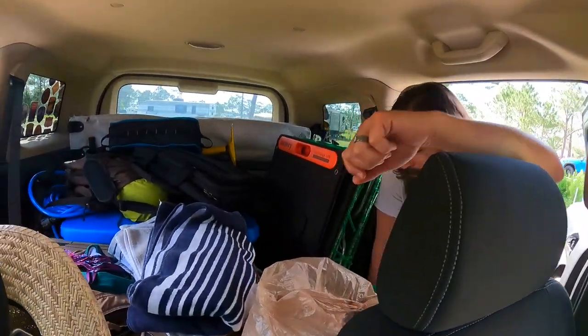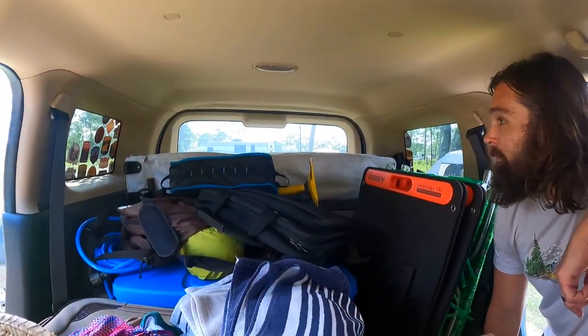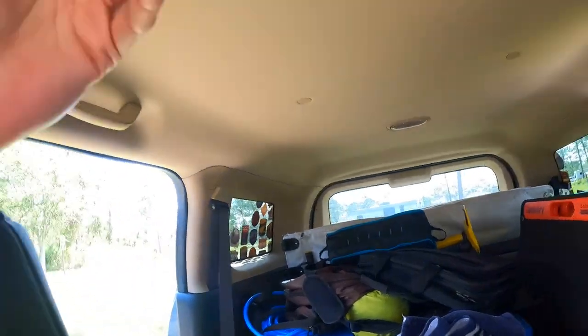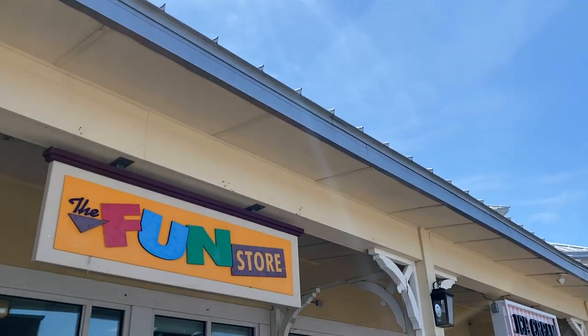So as you can see, if you look back here, it's opened it up quite a bit. Like you can see straight to the back. So we still have a lot of stuff, which we have another plan for that as well. All in all, I think it's working out really well. But anyway, we're gonna head to the store.